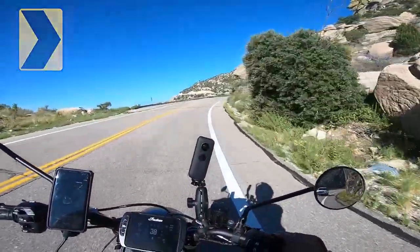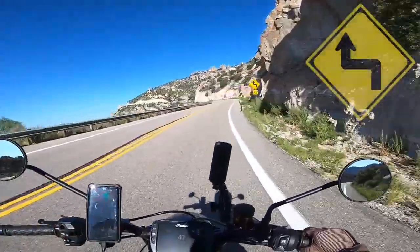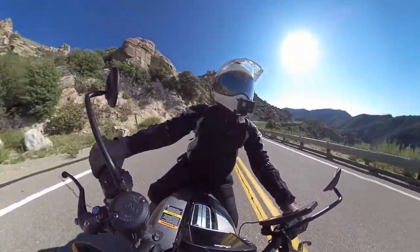Okay? You have to be careful because you can't see around these turns. It's a beautiful vista point. I'm going to go to the next one. We'll take a quick break at the next one. So we got somebody behind me, okay? So that could be an issue for new riders.